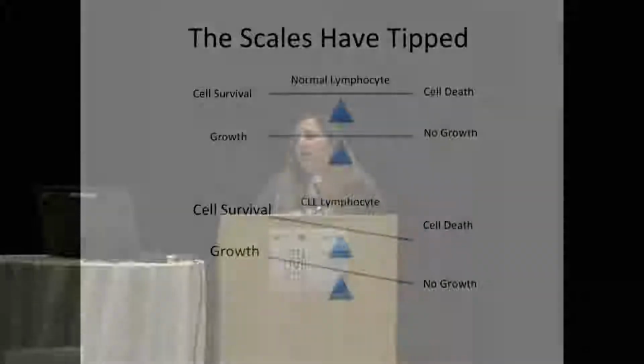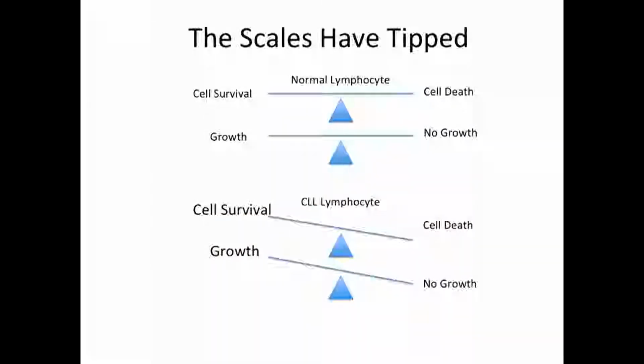So what is leading to this disease? And I think this is important.